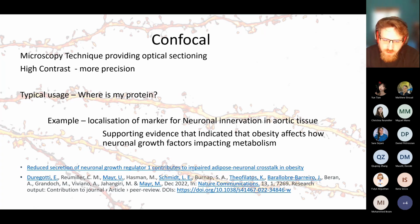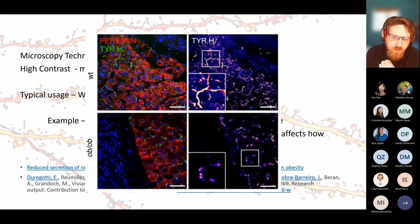example of looking at a neuronal marker for innervation in aortic tissue. The example here is some peripheral aortic fat body tissue, if I recall correctly. Apologies if I get this wrong, but they were looking at the presence of the innervation by virtue of this target, tyrosine hydroxylase, and looking at the difference between an obese mouse model versus wild type, and showing very clearly less innervation in the fatty bodies.